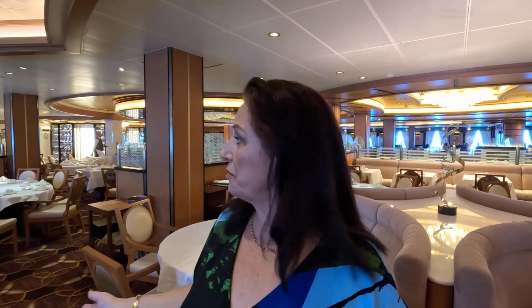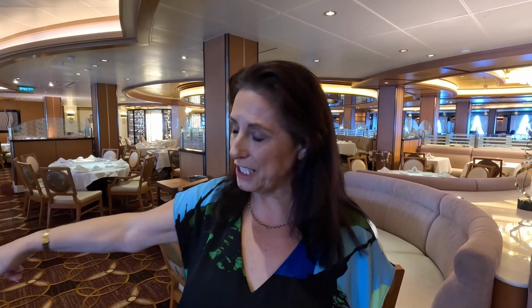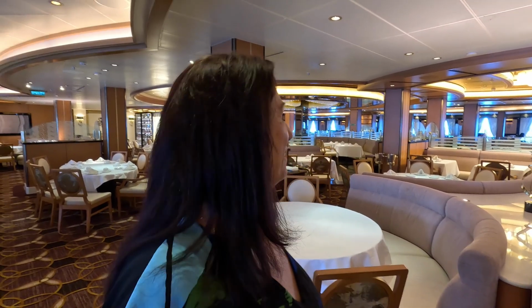Very nice. This actually has large tables on here. This looks as though it caters more for parties of people, but it is exactly the same layout. If you're small like me, or if you have mobility problems, stay away from the sofas at the back and stick to the chairs. I sat in one last night and I disappeared because I'm just not tall enough for it. So that's just a little point for you.